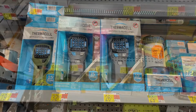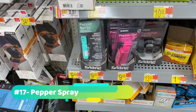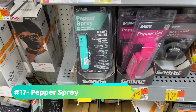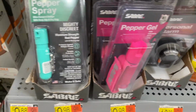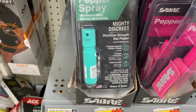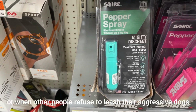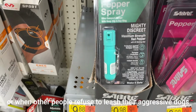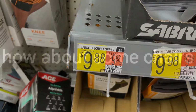Not me. So here is something that I always suggest, and I ask my wife to carry when she's walking the dogs. Pepper spray. Not necessarily the pepper gel, but the pepper spray for when you're walking those dogs, especially at night. You can't see what's going on. Mighty discreet. $10.